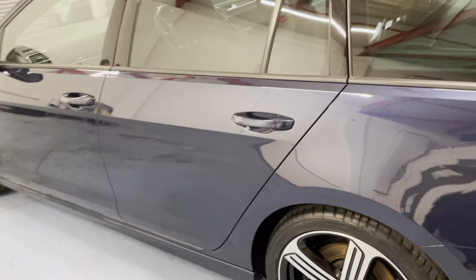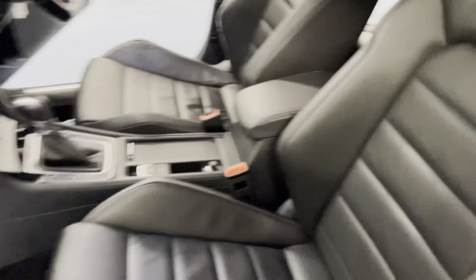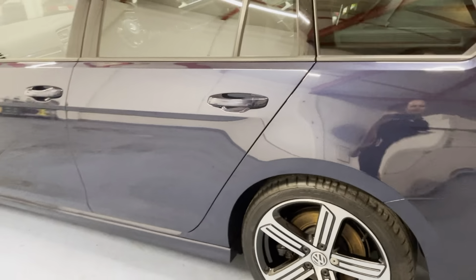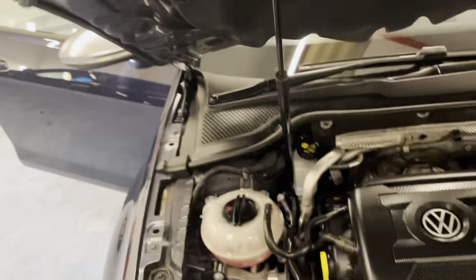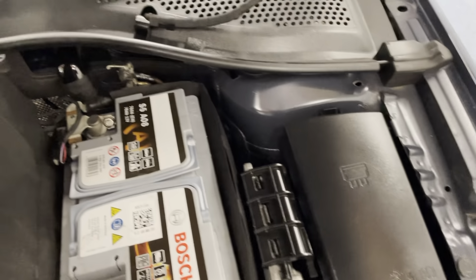We've just given the car a full ceramic coat. All the plastics are good, not being knocked around at all. Videoing inside this morning because the sunlight outside is very bright. Put the new battery on.